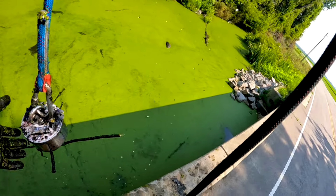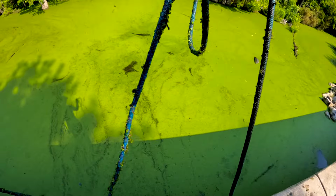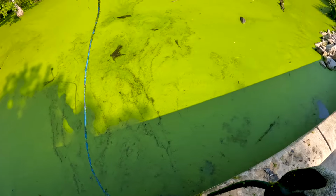Oh my gosh, y'all, this green stuff is awful. It's a little bit yucky. It getting all over everything really isn't the worst in the world. It is what it is.